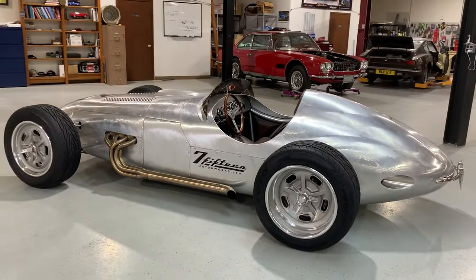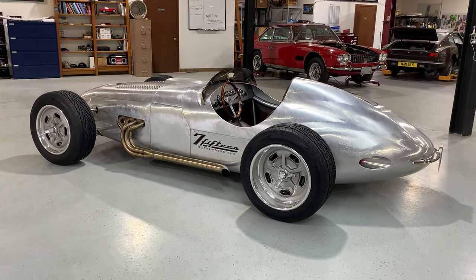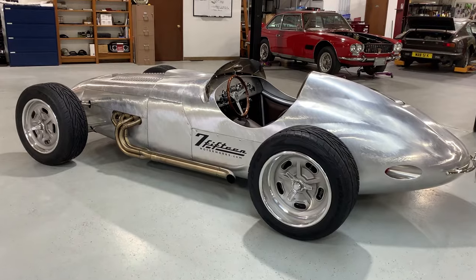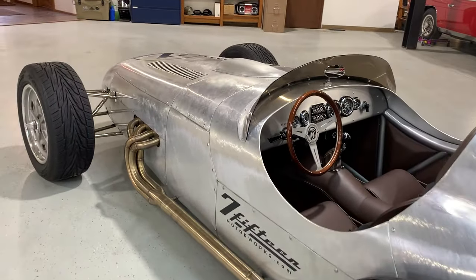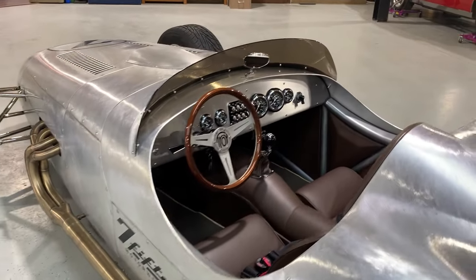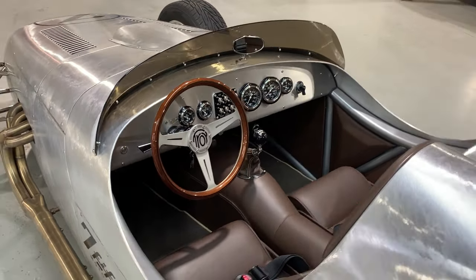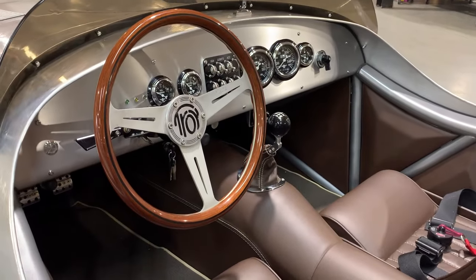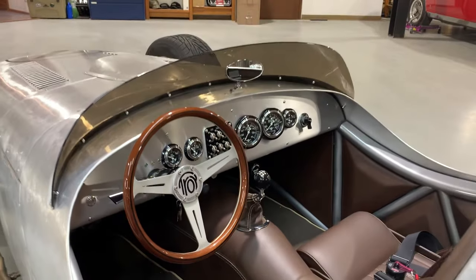Full of fluids, the car weighs just over 2,200 pounds and is very drivable thanks to the power of that LS3 engine and the versatility of the 6-speed transmission, meaning you can drive it hard if you want to, or just shift up a gear and let the motor pull you along.